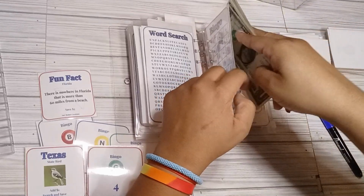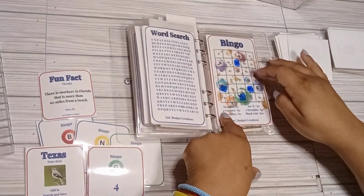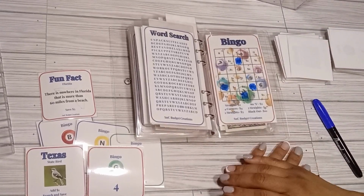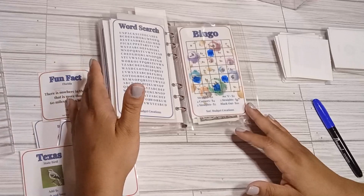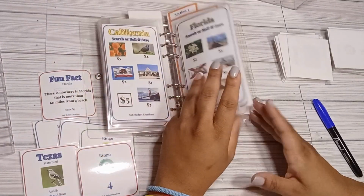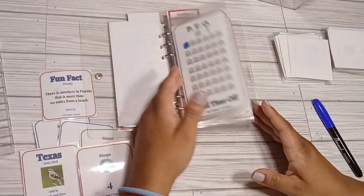There might be days where I only have so much money, and I probably just come in here and play bingo or do like a word search or something like that instead of doing the whole thing. I might just be in the mood to stuff something, just to make sure that I'm always stuffing it.